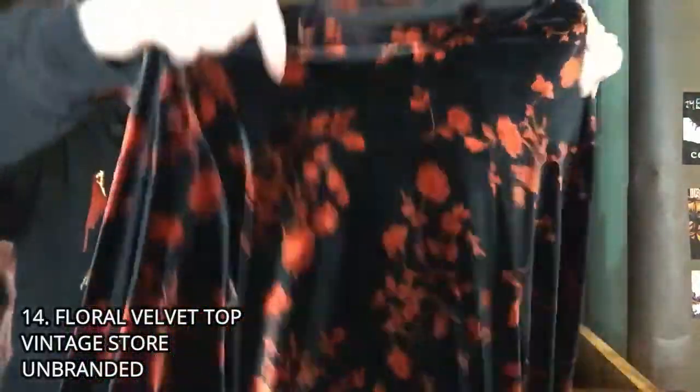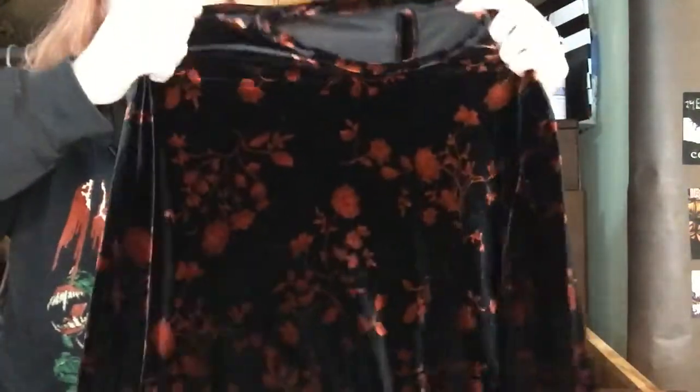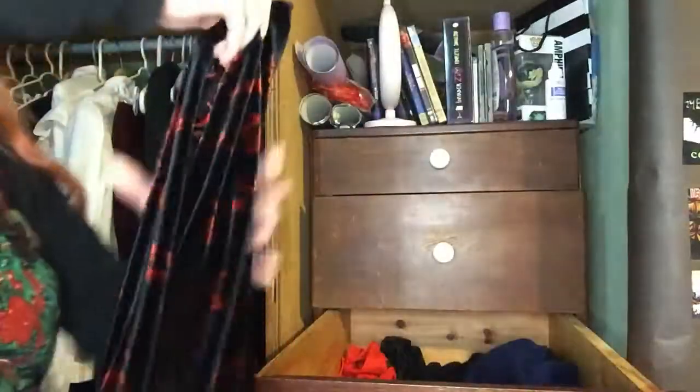This is a kind of velvety top that I bought at a vintage store, and it has this print that's kind of a red orange color, and it's just a floral print over a black background. Kind of hard to style this one as well because I don't have a lot of skirts that match the color well, and that I think are a good fit for how this one fits, which is more loose fitting.